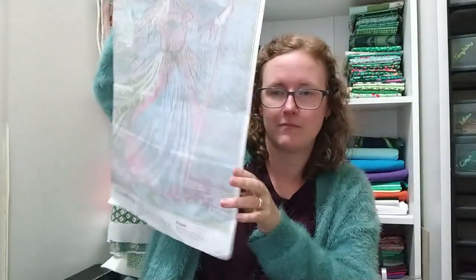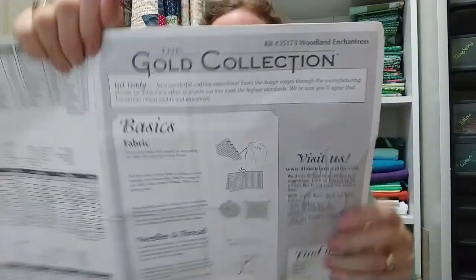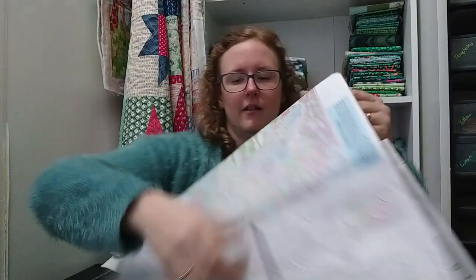The pattern, I bought it from Michaels in America. I do remember that. The pattern is huge. And it does have instructions. There you go, it's the gold collection Woodland Enchantress kit number 35173. So if you're interested, it was 15 years ago. I don't know if they still have it. Fair warning.